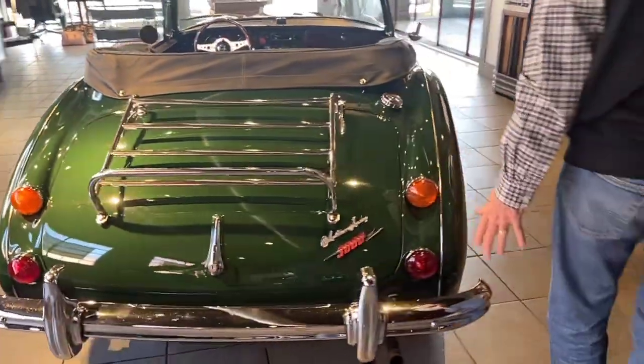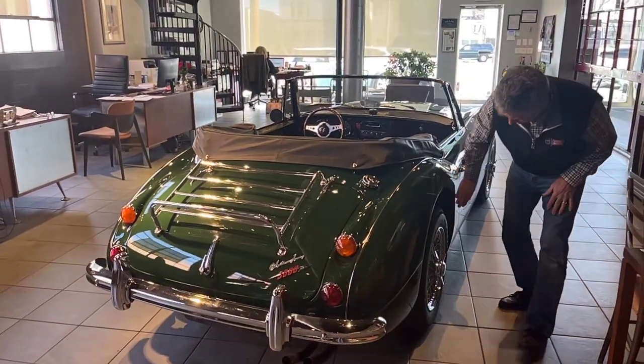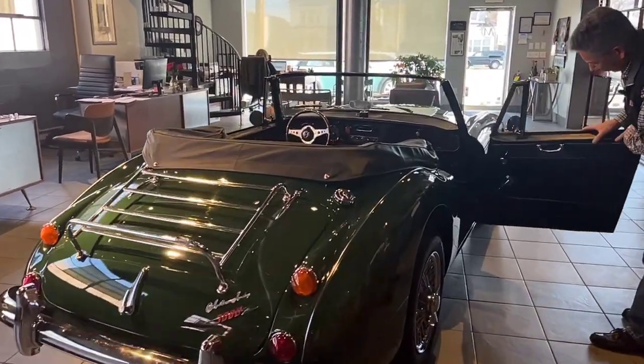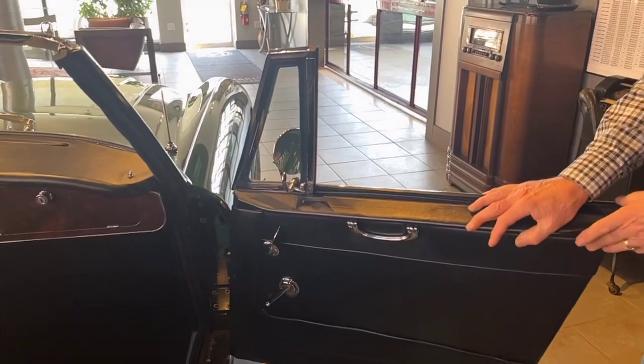Coming along this side of the car, it's all the same story. Very straight, very true. No rust on the car. Same thing here on the door card. The door handles are very nice. Everything's working on the car.